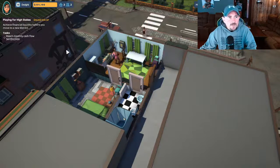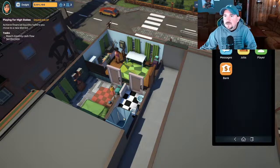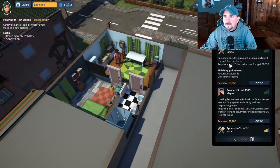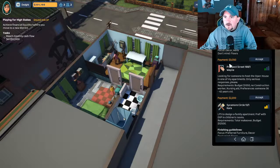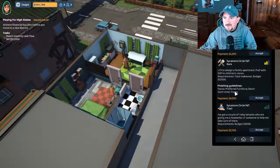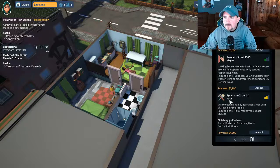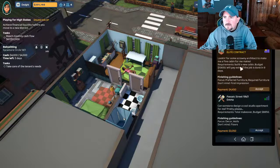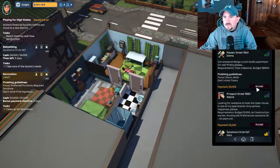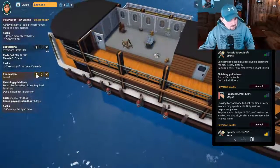And we got a new tenant in here, so somehow we need to improve monthly cash flow for sure. Let's see if we can find a job that does not involve an entire housing complex or something. Family apartment. A couple of noisy tenants. We'll do that one. Looking for some scrawny architect to make me a fine cabin. Oh, those ship ones are always good, and relatively easy.